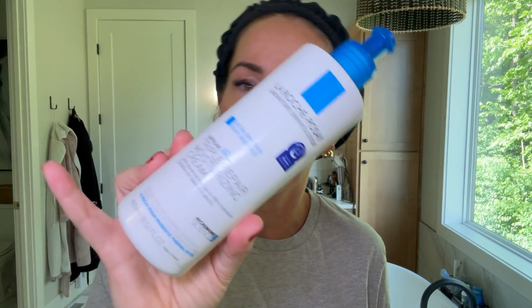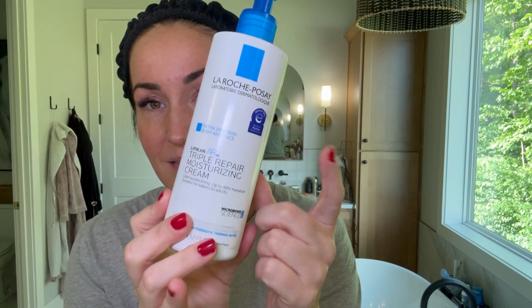So tonight I'm gonna go in with my old faithful when my eye is peeling like this, and this is the Lipicar AP Plus Triple Repair Moisturizing Cream. I discovered this during my last eczema flare-up. So this is great for the driest of skin, and I'm also gonna use it where I'm flaky. And then I'm just gonna finish up with my lash serum and my neck cream. And there you go. That is Exfoliation Night, short and sweet.